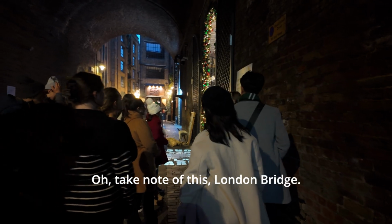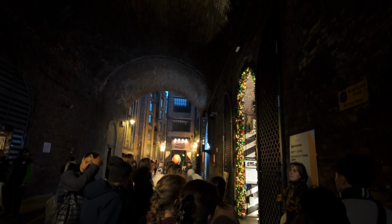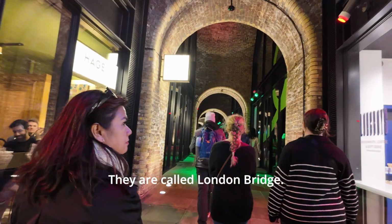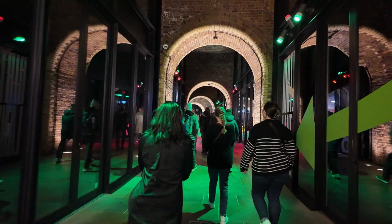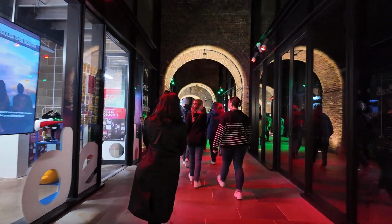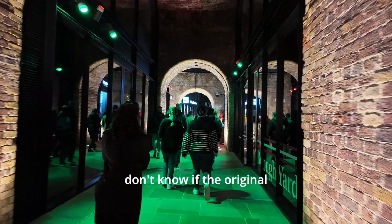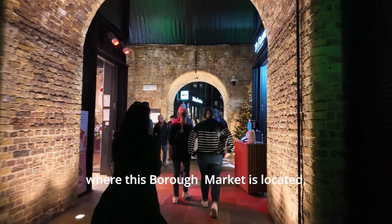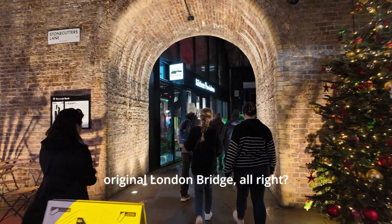Take note of this, London Bridge. This is the original London Bridge. Because you have to remember, guys, all of these bridges here in London are called London Bridge. Actually, if you Google London Bridge right now on the internet, they will show you the Tower Bridge, which is not the original London Bridge. I don't know if the original is still standing, but this side where Borough Market is located is very near to the original London Bridge.